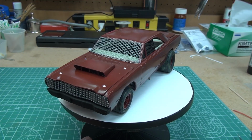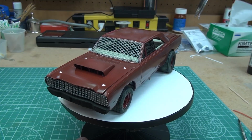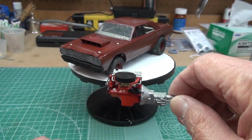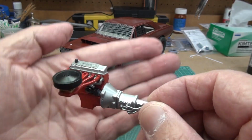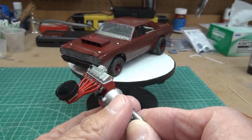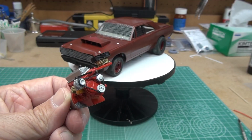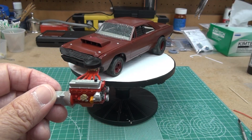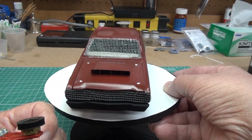And so I searched around and I found at VCG Resins, they have several Slant 6s. And the first one I tried was the Slant 6 Hyper-Pack. So this was the first time I ever did 3D printed parts, and I really like it. It really is a nice engine, and it went together really well. Again, this is from VCG Resins, but there is no possible way this engine was going to fit under the hood of this Dart. Let me pop the hood on here.